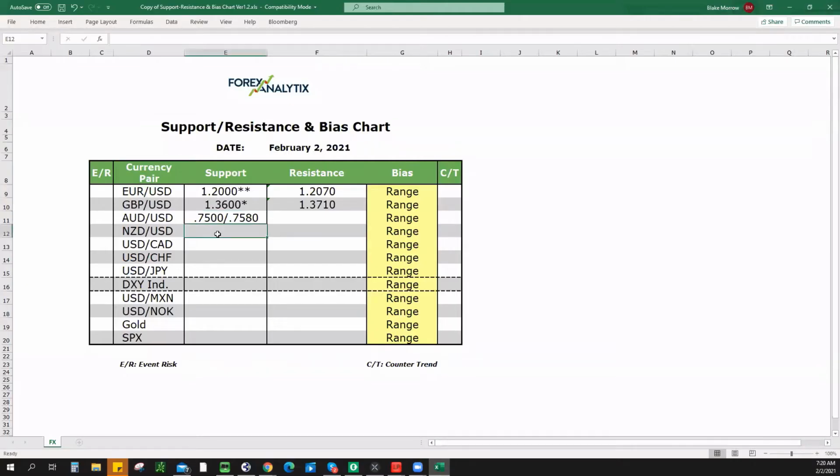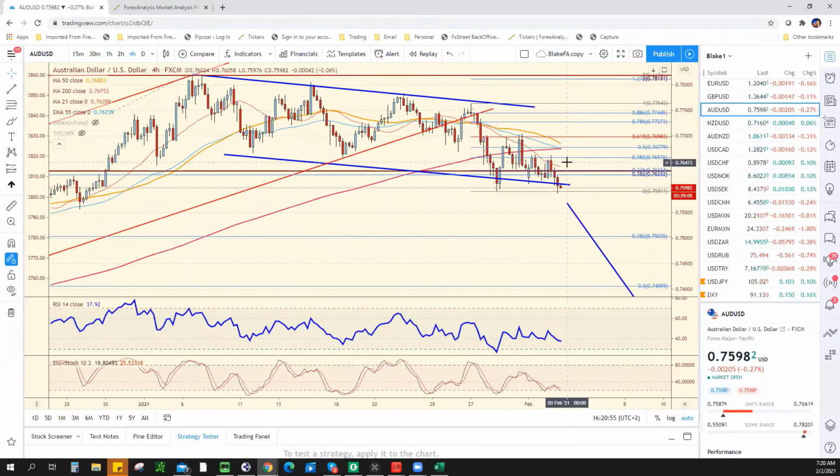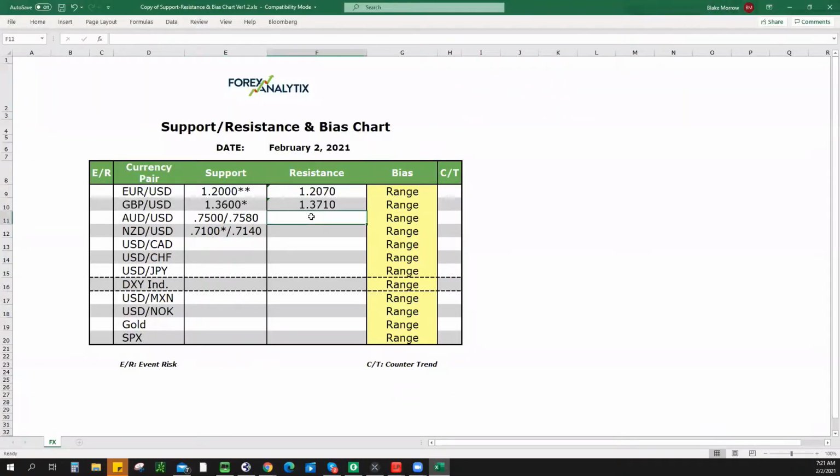Ooh, sharp. Shoot. I'm sorry. 71 cents is obviously key. And we got employment data out of New Zealand tonight, just so you know. I forgot to put in the Aussie resistance. Sorry. Let's go. Aussie resistance, 76.50, I guess.